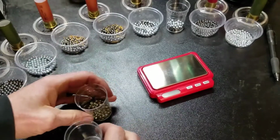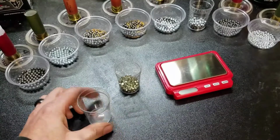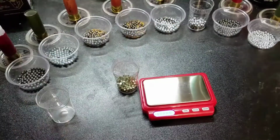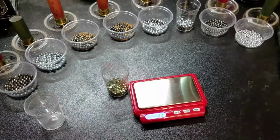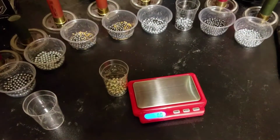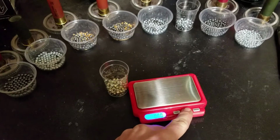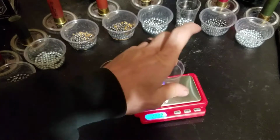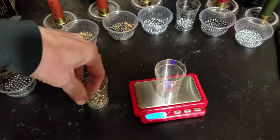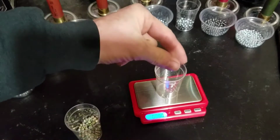102 pellets. So they're actually significantly more pellets. Let's go ahead and turn our scale on here. I don't know if you guys can read that or not. Maybe we can turn this other light off. That might help a little. I'm going to go ahead and change the mode to ounces. Zero out this cup. I'm going to stick one on there.